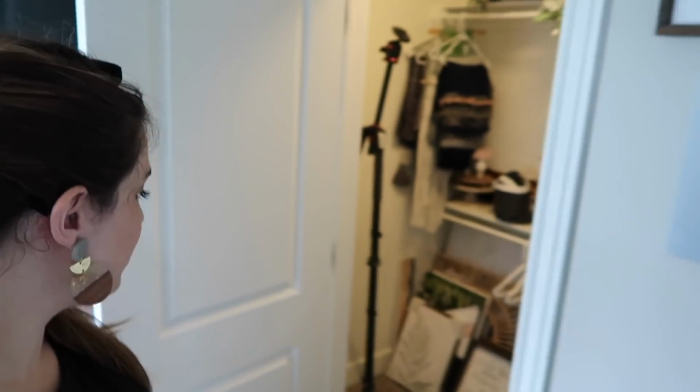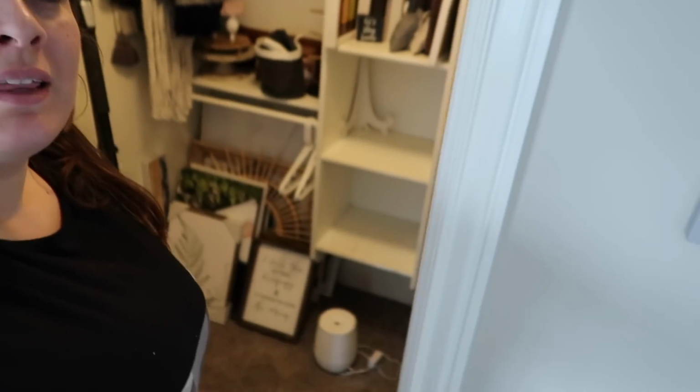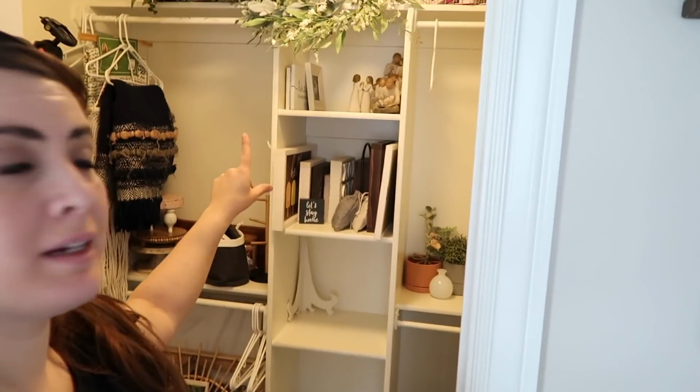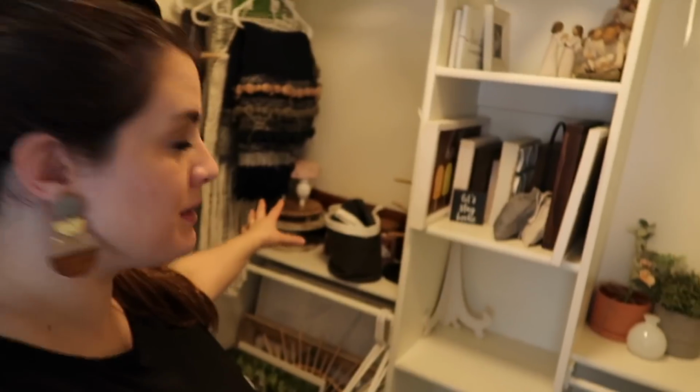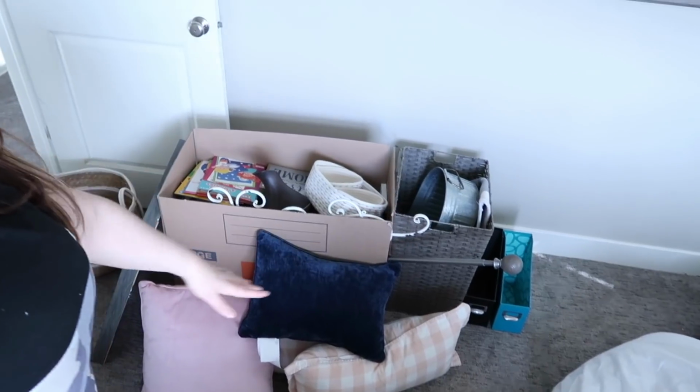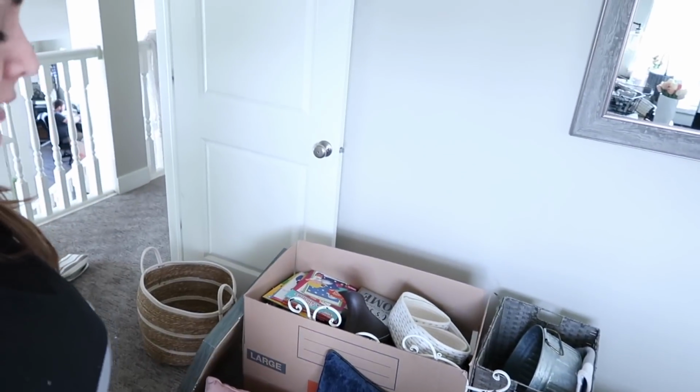All right, we have the closet basically all gone through. I do have some things that I've left in here, like different signs, some smaller signs, and some special items. I do have a couple of wreaths up there, and these are my stands, different blankets, and some plant stuff. This whole section is all getting rid of. We are donating all of this.